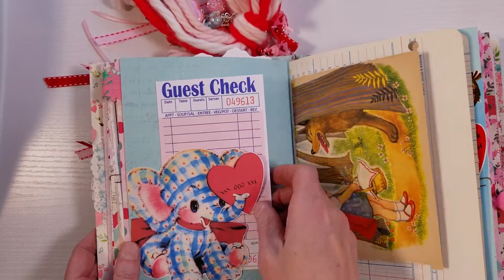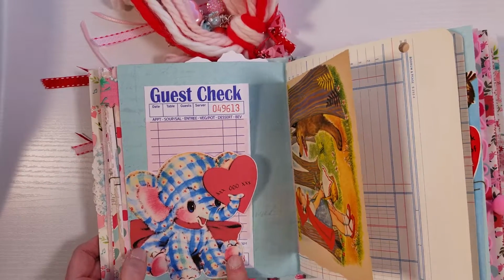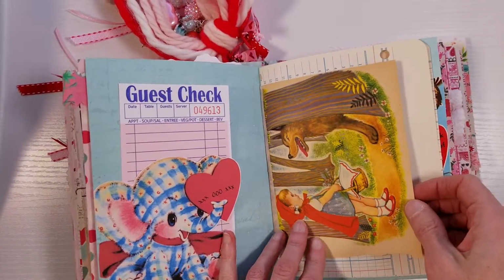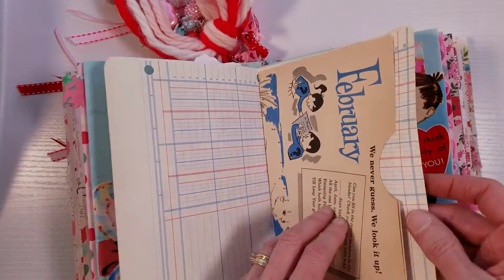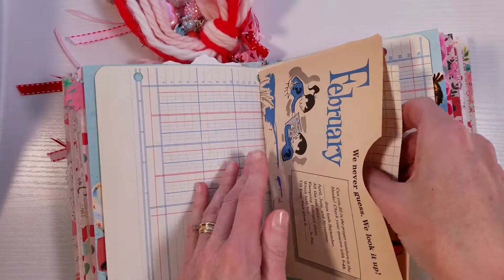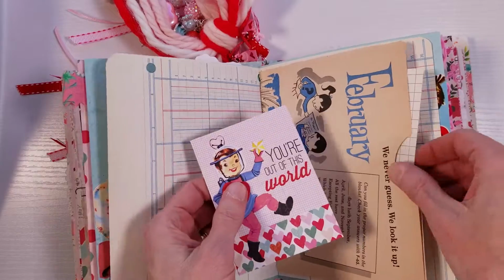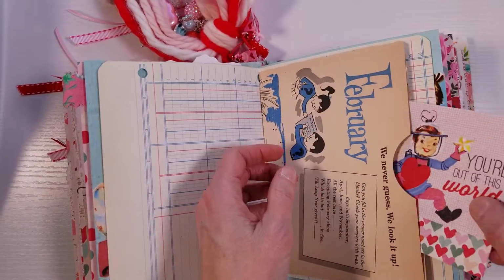This is one of my favorite vintage Valentines. It's the same image I used in my Valentine kitty clips this year. And all the books have some pages from Red Riding Hood, just like I made the pocket out of. This is a pocket with a journaling card and some vintage ledger paper in it.